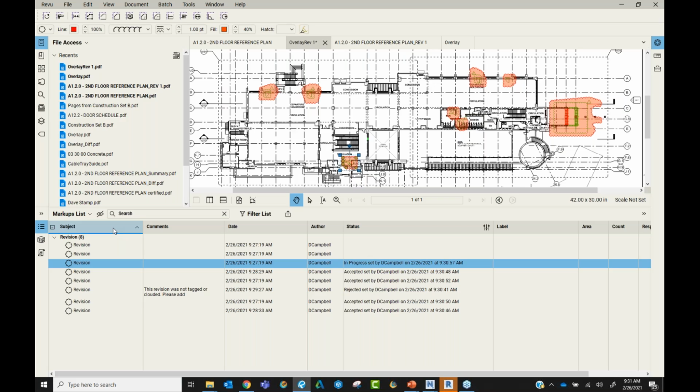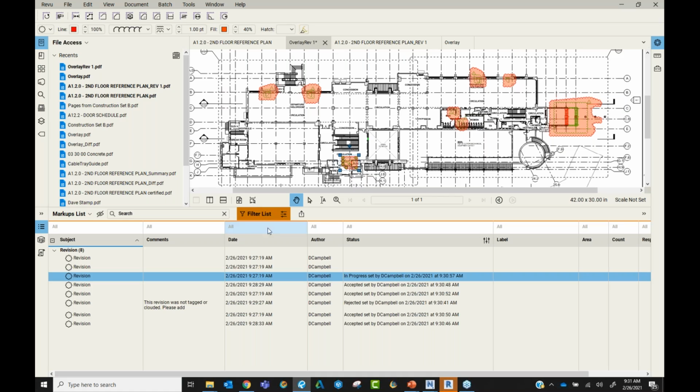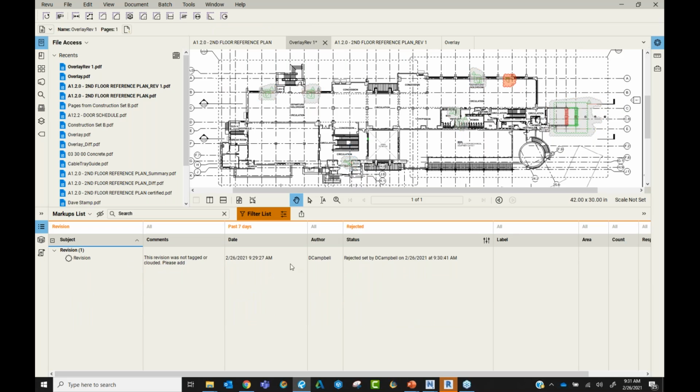Okay, but that's another big thing that I wanted to wrap this all up with, which was using this markups list and the data that is here to filter down to what it is that you need to get to. Now you'll notice with 20 we do have this filter list, so I can build down and say, you know what, I'm looking for my revisions that were made in the past 7 days, and I want to see a status that is, let's say, rejected. So I'm going to just see this one comment, okay?